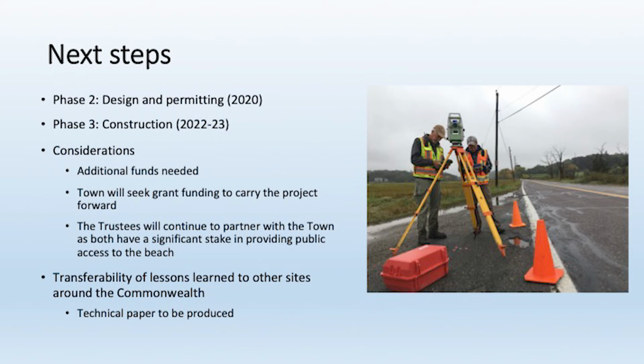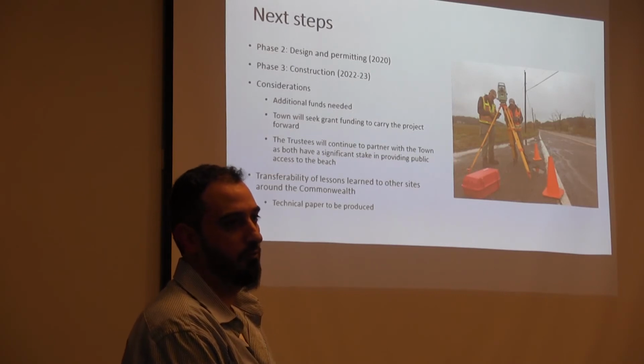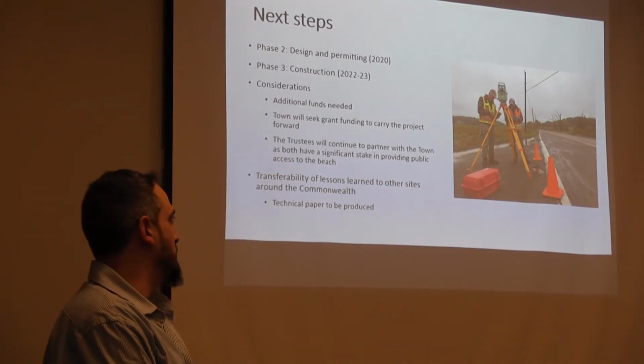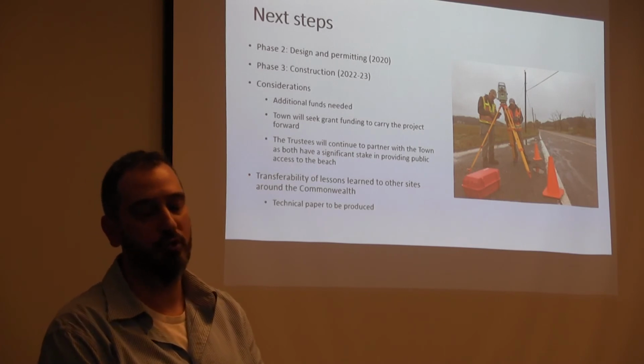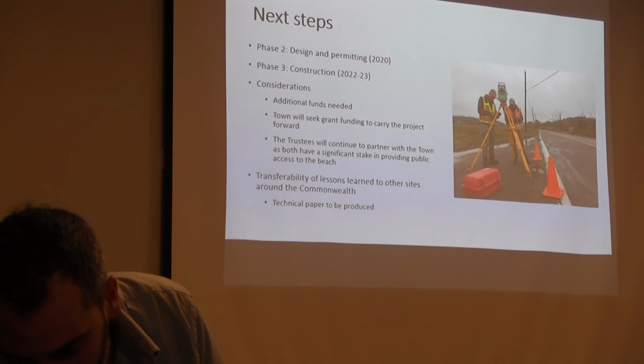Part of what will be a deliverable on this project is these technical memos on how we took each of these steps and got to each point we did, so that hopefully that's transferable to other projects in the Commonwealth if other communities are trying to achieve raising a salt marsh, raising a road to a salt marsh, as we're proposing on Argilla Road.